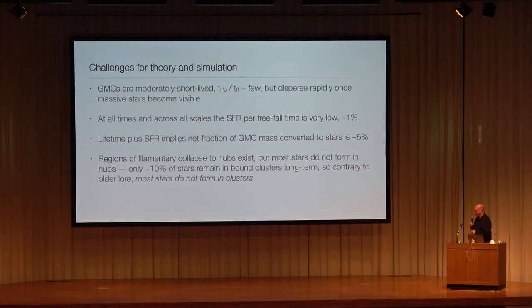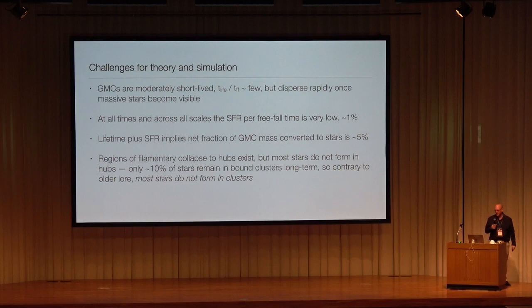All right, so we're reaching the end, the life-cycle accomplishment of a GMC. We've seen that GMCs are moderately short-lived, with a lifetime of a few freefall times, but they disperse rapidly once massive stars become visible. They form stars very inefficiently. The SFR per freefall time is 1% everywhere it's been measured. And those two things together imply that you only convert about 5% of the mass of a molecular cloud to stars before it's dispersed. There are these regions of filamentary collapse, but most stars do not form in them.